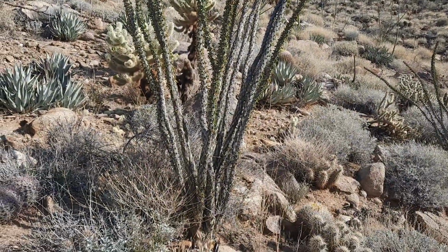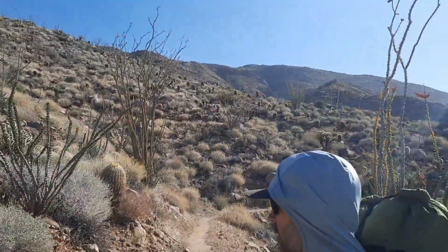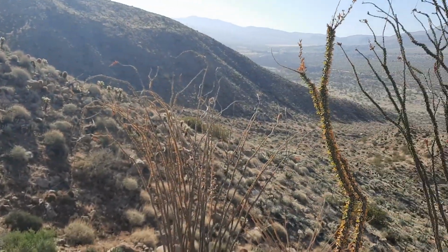Acacias? These are the very rare acacia. Probably the only 5 we'll see on the whole trip. Oh, there's another one. I'm gonna call him Octopus.